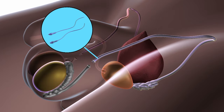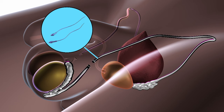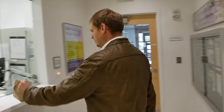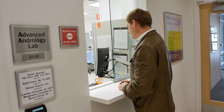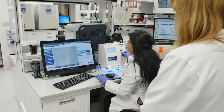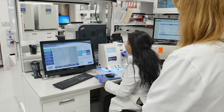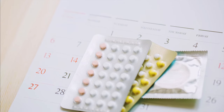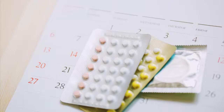Sperm can remain in the vas deferens above the area of the procedure for weeks or even months after a vasectomy. A semen test is done 3 to 4 months after the procedure. This test is a semen specimen that is sent to the laboratory. On some occasions, the semen test is repeated. Until then, you must continue to use birth control to prevent pregnancy.